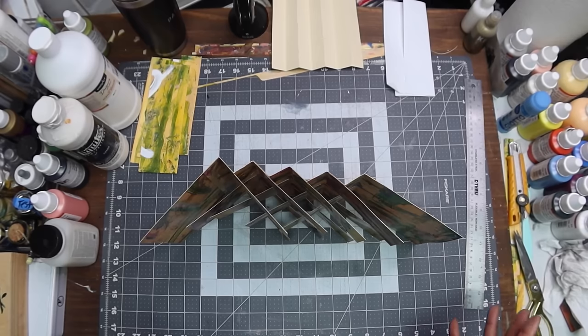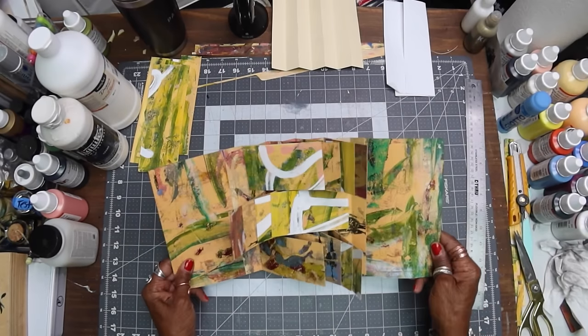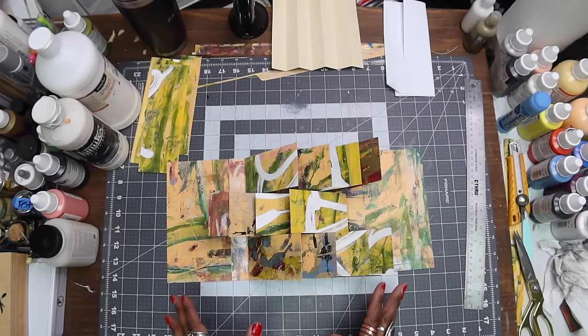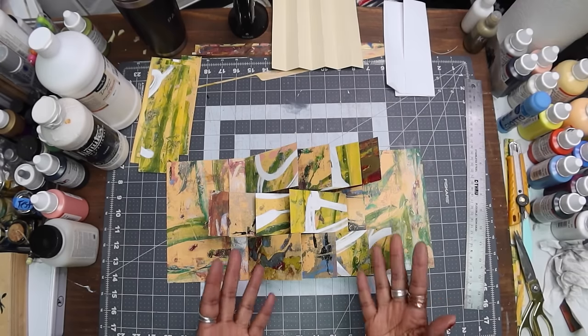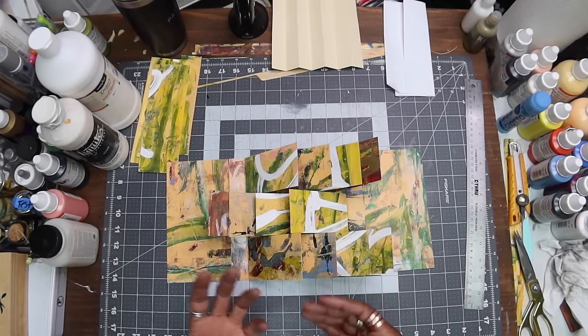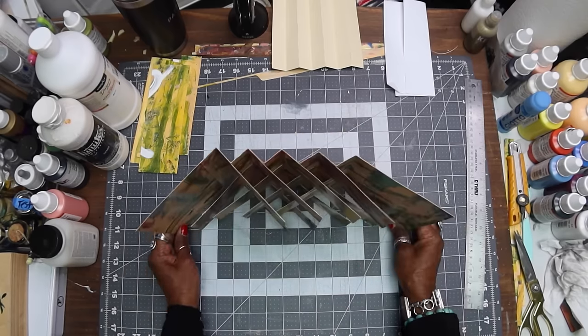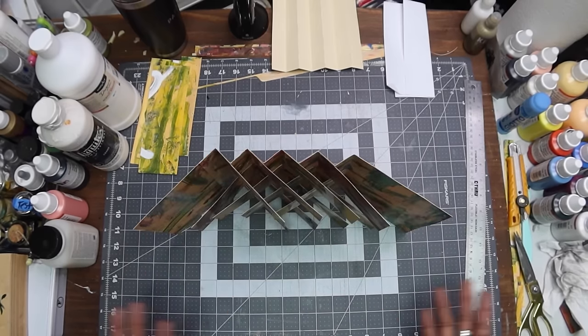So if you're working with your gel prints and you maybe want to do them in an exhibition and shows, things like that, this little design book works really well because it becomes like a gallery of its own without having to flip the pages. It stands up. It's very sculptural. So there you have it.